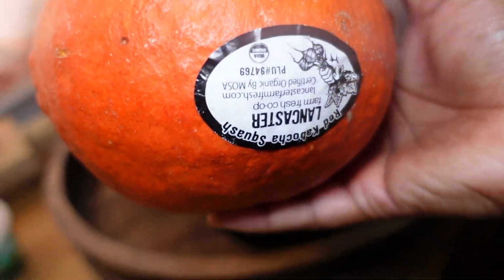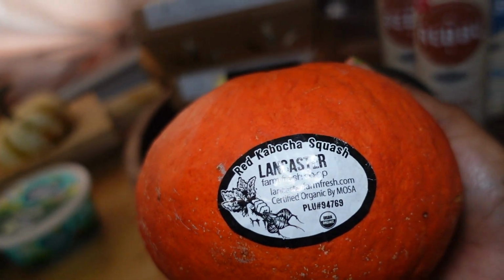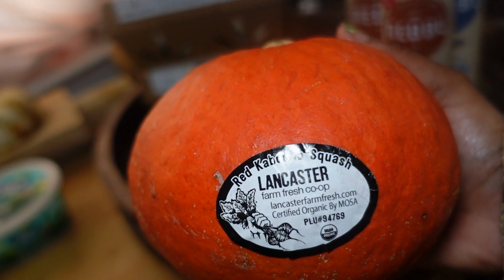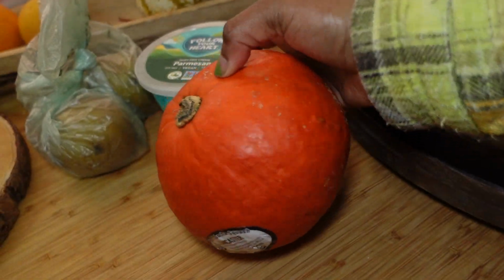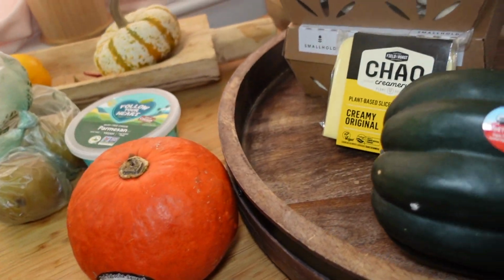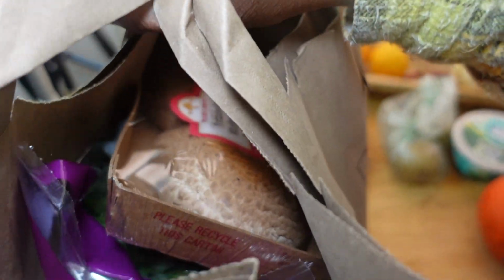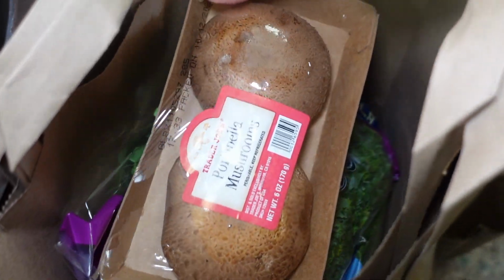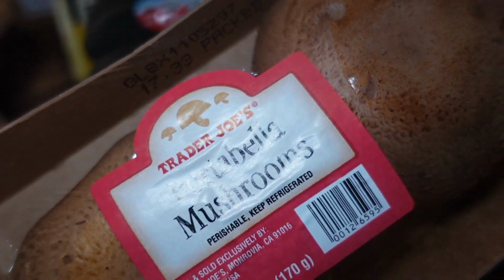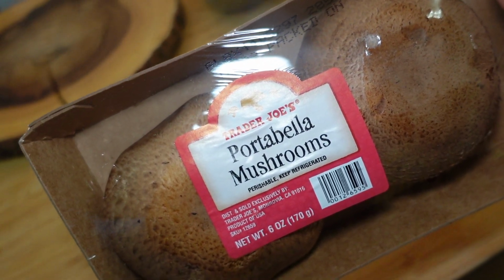This one right here, I love the way it looks, so I picked this up as well, and it is like the season for all of these vegetables, so why not? And this is a red kombucha squash. Really nice. I like that. That's the bag from Whole Foods. And then let me show y'all. This is our weekly grocery haul, basically. I'll just make meals with the things that we have.